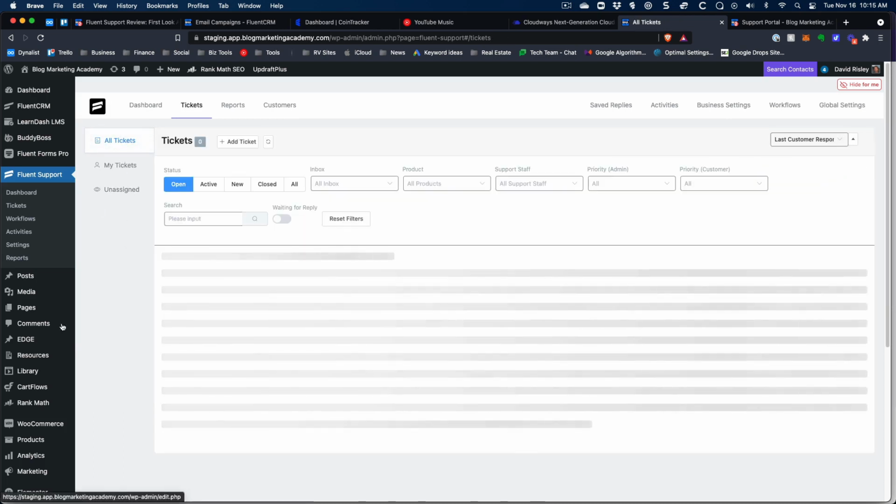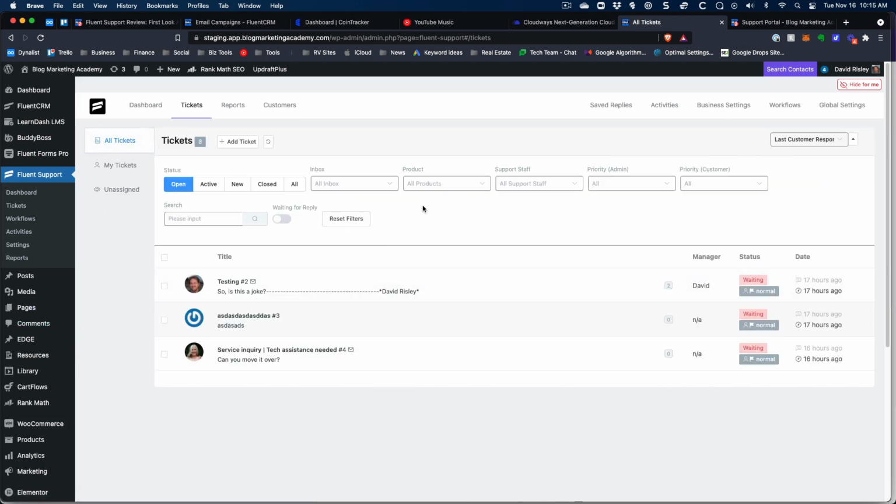Okay. Of course, like any support desk system, you can assign tickets to different people. You've got all these filter options. You can close a ticket and have that type of thing. You get the idea, and it's a pretty handy system, everything you would expect for a support system.